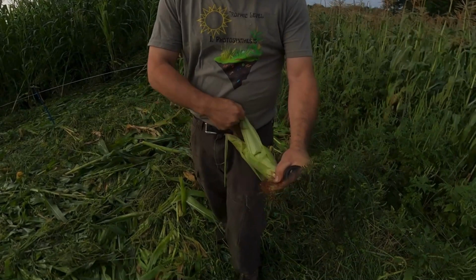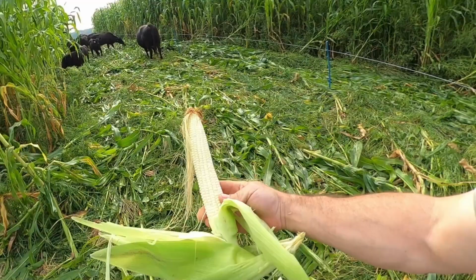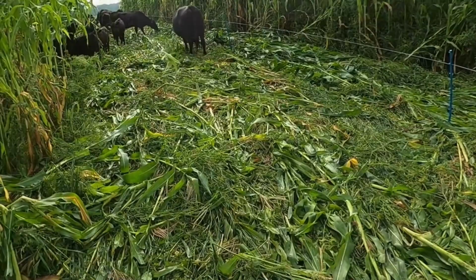This here's an open pollinated variety called Silver King. It's the second time we planted Silver King. We've been messing with open pollinated corn. See, we're just coming into the blister stage here now. We've planted a number of different varieties of open pollinated corns, and we've had mixed success with all of them. We like the Silver King because it doesn't quite come completely into the dent stage.